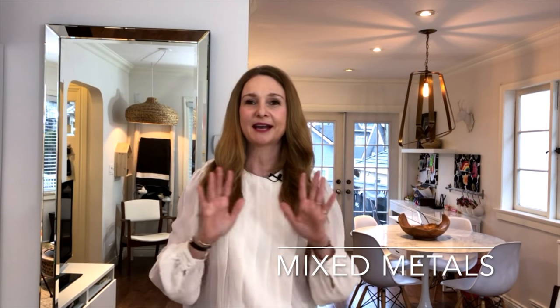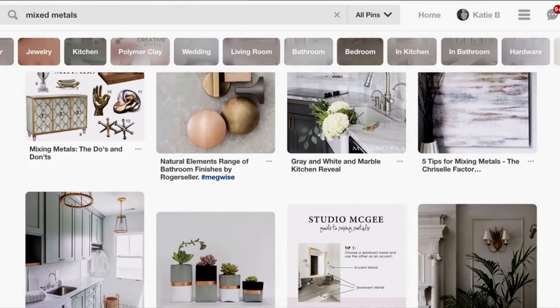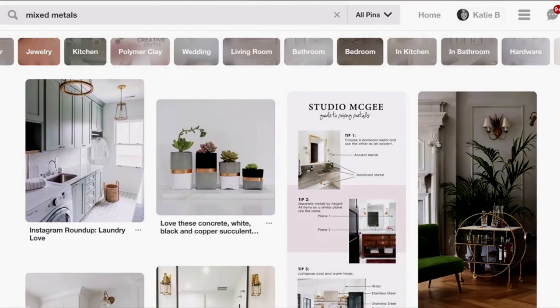First trend I'm going to talk about is mixed metals, and this is one that's actually been around for a long time, and so I'm going to say it's less of a trend and more something that's, I think, here to stay, but you're really going to see it in 2018. And where you're going to see it mostly is in the kitchen.